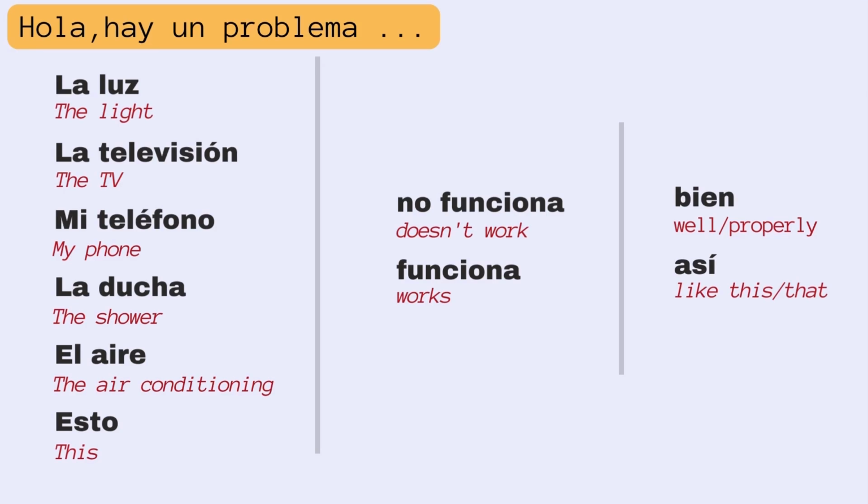And we can go to that phrase, hay un problema, and build up from there. So, hay un problema, there is a problem. How do you think you would say, there isn't? So, hay is there is. What would you put before that to make it there isn't? No hay. So, what's there isn't a problem? No hay un problema.